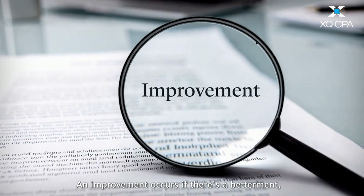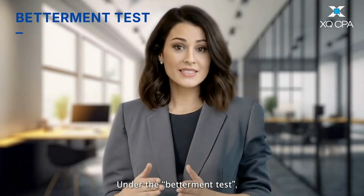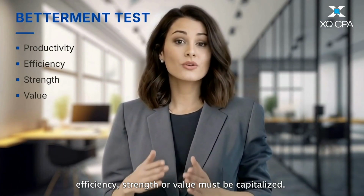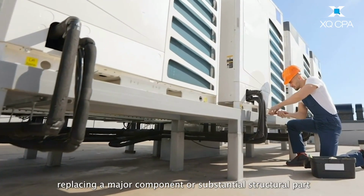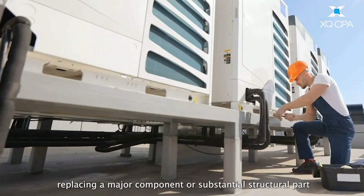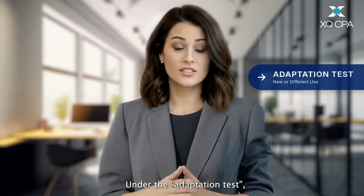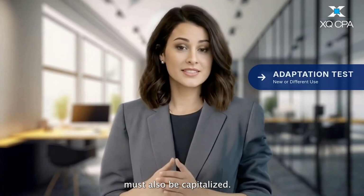An improvement occurs if there's a betterment, restoration, or adaptation of the property. Under the betterment test, costs that materially increase productivity, efficiency, strength, or value must be capitalized. Under the restoration test, replacing a major component or substantial structural part typically requires capitalization. Under the adaptation test, costs to convert property to a new or different use must also be capitalized.